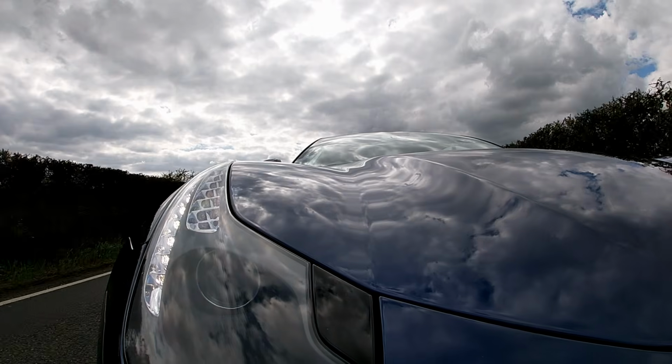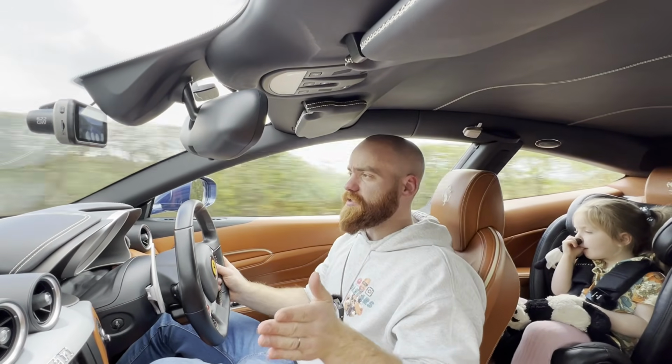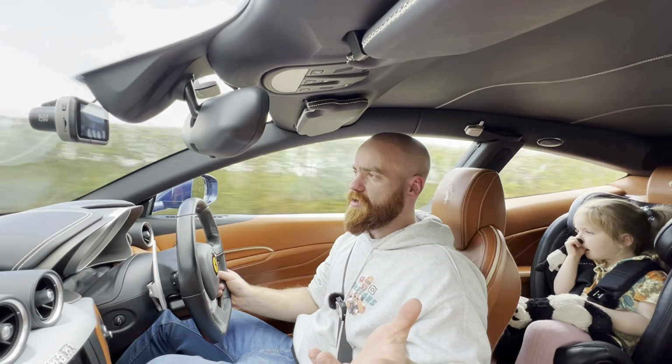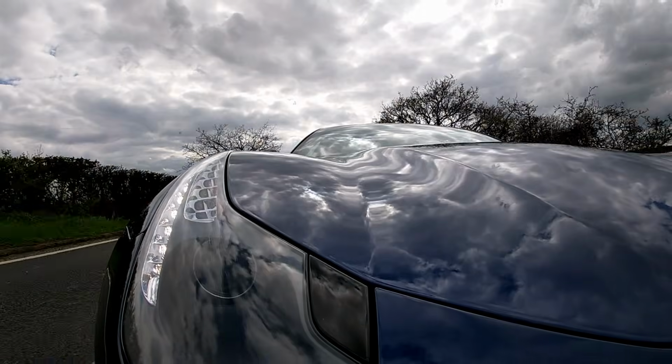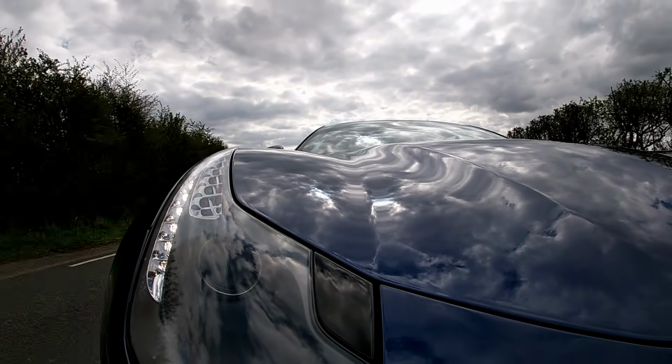But what Dylan, the owner of this car, did is he didn't take the Ferrari warranty. He's just been putting £4,000 a year by in an account. I mean, that's built up to £12,000 now. So if his PTU needs doing, he's got the money there to do it. Something else crops up, he's got the money there to do it. That is the way to own a Ferrari.